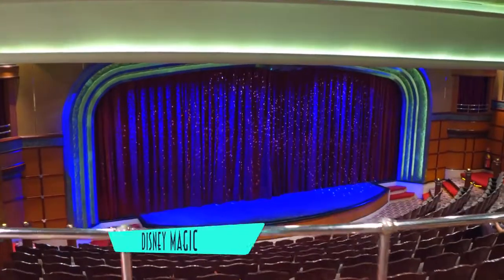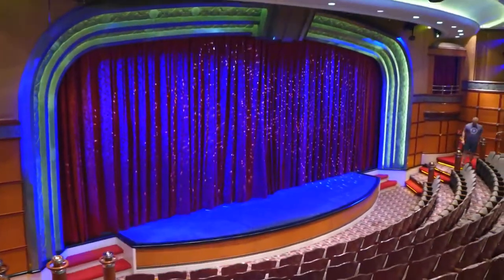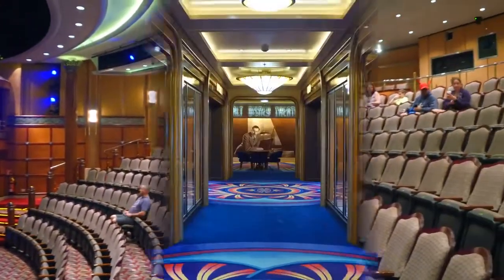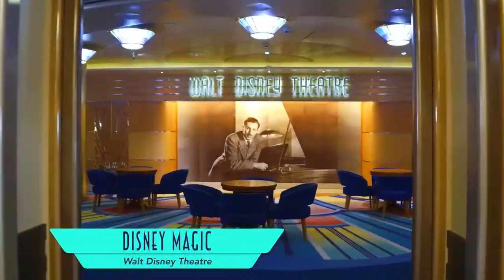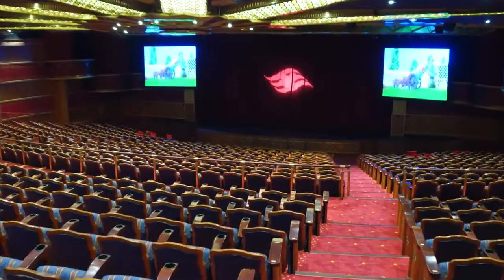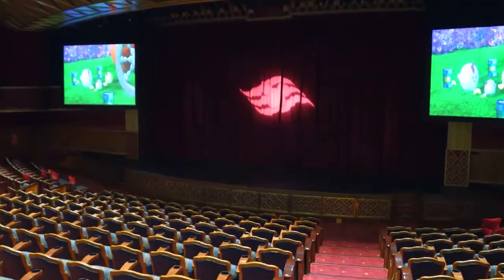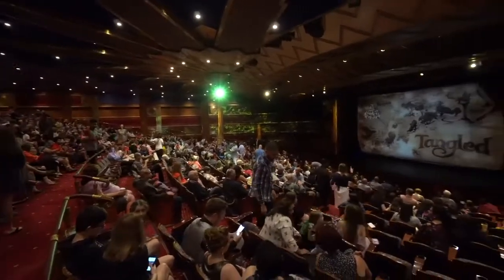There's also the Buena Vista Theater on board, a full cinema displaying Disney's first-run films complimentarily. And down this hallway, Mr. Disney himself welcomes guests to the Walt Disney Theater for a live alternative on a much larger scale, as the great Gonzo would have you believe here, such as Tangled on stage.